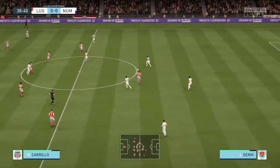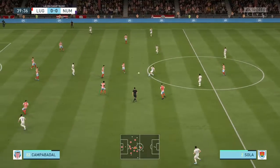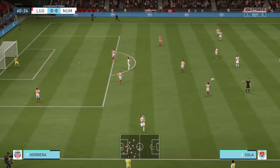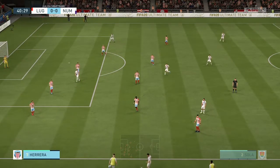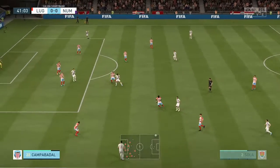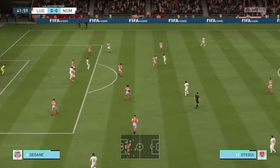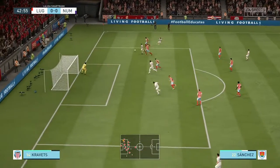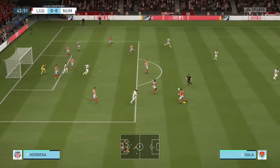Ledis. Marc Mateu. And that's an important intervention. And quick thinking to react to the situation and concede the throw. Ledis. Real danger. Not messing around with that clearance. Clattered away.